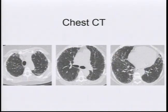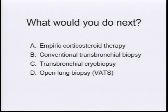Sometimes if you have a very clear IPF pattern on CT, you can make a diagnosis with just the clinical and the imaging. This was not one of those cases, and he had some progression. So this would be a person who probably would need some sort of pathology to diagnose this condition, this ILD. And so what can you do?